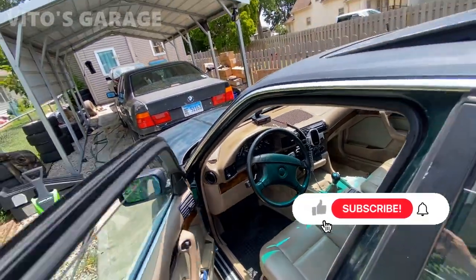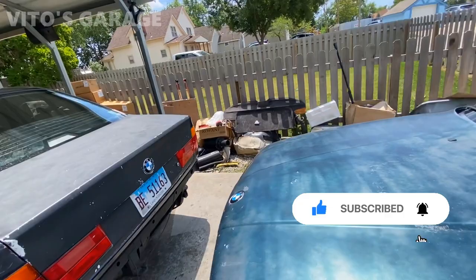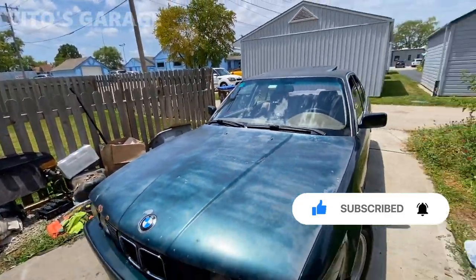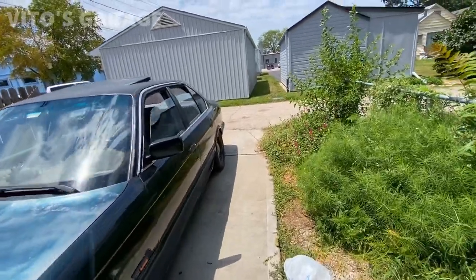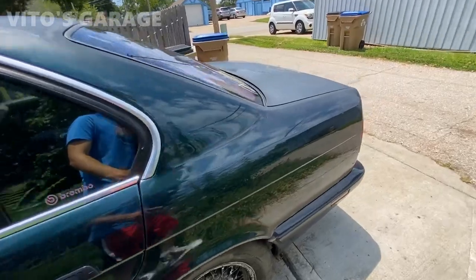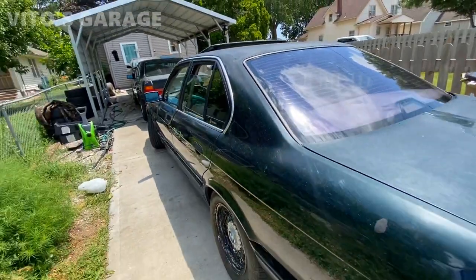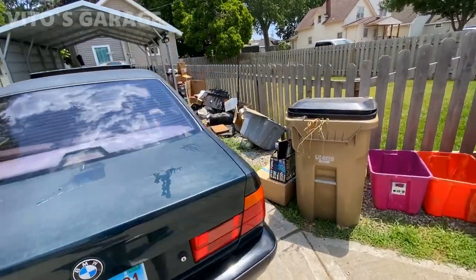Yeah, it's a 1994 525i with the M50 in it. Yeah, amazing machine. Just needs a little more love, but we love these amazing machines. Yeah, don't pay attention to the rear wheels. We had to install some different wheels for now because they have better tires. Yeah, that's why they look a little goofy, but other than that, it doesn't really matter.